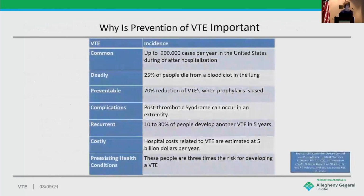So why do we really care about preventing VTEs? Well, there are numerous reasons right here. The first one is that it's very common, and even though we may not see them in the hospital or they may not come back to our hospital, 9,000 cases per year in the United States do occur during hospitalization and even post-hospitalization. They are deadly: 25% of all these patients die of a blood clot to the lung.